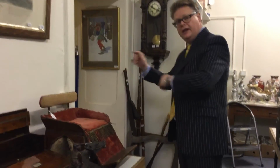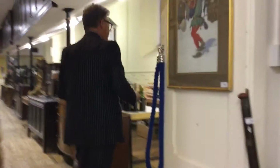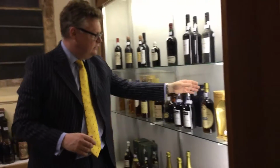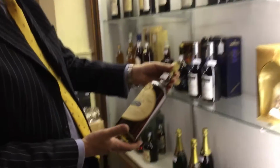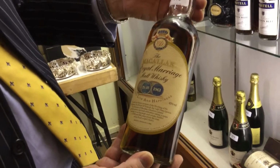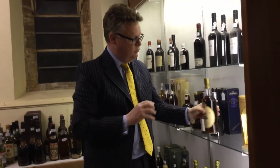And then coming through into here is maybe one of the sections which I've spent too much time in. We've got a wonderful selection of wine, port and spirits, about 180 to 190 lots of it. This is a particularly good lot here, a bottle of Macallan Royal Marriage Malt Whisky. I'm actually more of a gin and vodka kind of guy myself, but for one like that, that's around about £300 to £500.